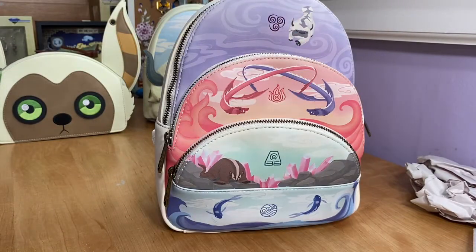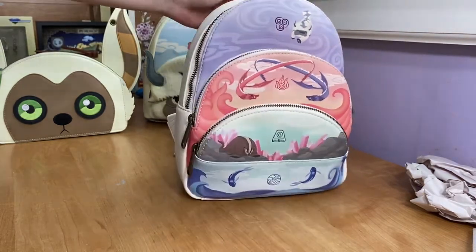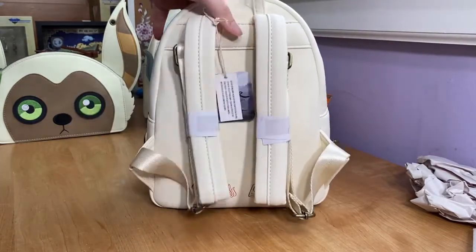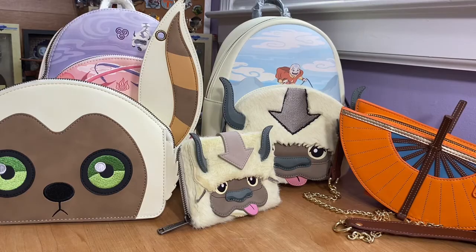The one thing I don't like about this line is that it's really cream colored, and while the cream color looks amazing, I think it really complements the line very well. It just makes me very afraid to go outside with it because I feel like I would get it dirty within a second of it being outside. Overall, beautiful bag. Closing remarks.